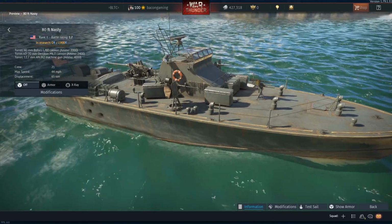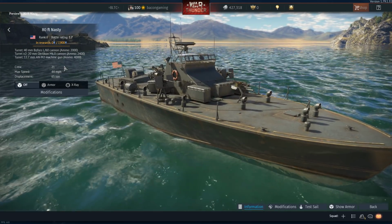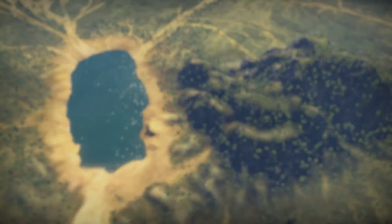Now, it is rather simple, pretty interesting vehicle. Quick stats. You've got 21-person crew, 44-mile-an-hour top speed, so it is a bit faster, and 65 tons is the weight of the vehicle.